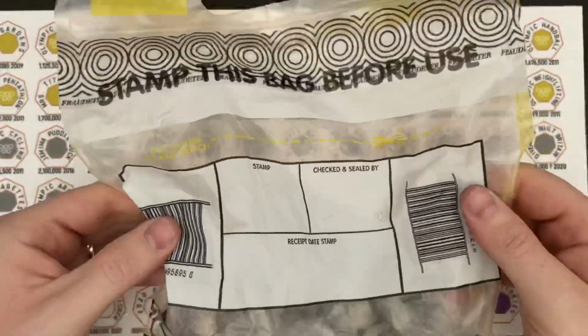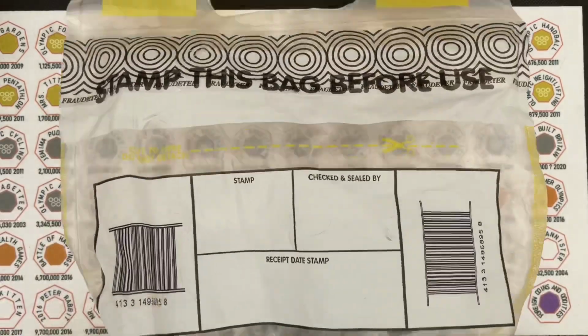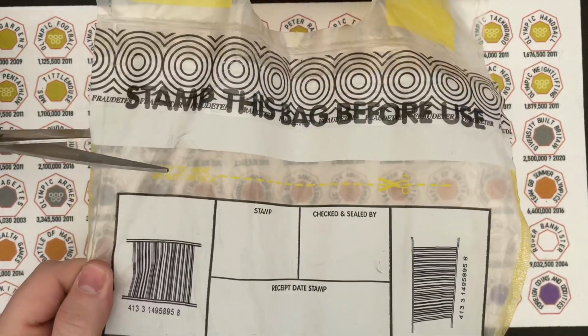So it's got no stamps or nothing on it. It's got these, whatever these barcodes are. Now what else? Roll the other bags inside. Let's hope it's someone's cash-in.